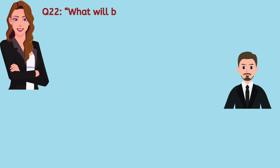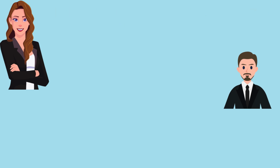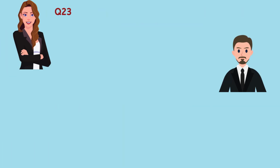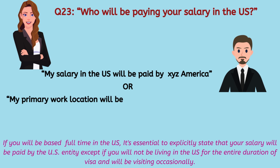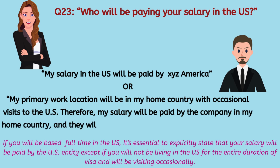Then they might also ask you, what will be your compensation or remuneration in the United States? Please mention clearly as per what is written in your L1 petition. They might ask you who will be paying your salary in the US. And here it is essential to explicitly state that your salary will be covered by the US entity. However, if your primary work location is in your home country with occasional visits to the United States, then you can also mention that your salary will be paid by the company in your home country, and the company will also pay for and cover all your expenses while you travel to the United States.